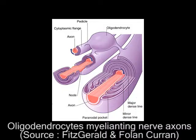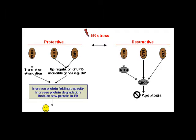Myelin is produced by brain cells called oligodendrocytes, and each oligodendrocyte can myelinate a dozen axons. Within mammalian cells, a subcellular compartment referred to as the endoplasmic reticulum is responsible for the correct folding of secretory and membrane bound proteins. Sometimes the folding machinery within the ER isn't functioning properly or becomes overloaded with misfolded proteins, and this activates a signaling pathway called endoplasmic reticulum stress.